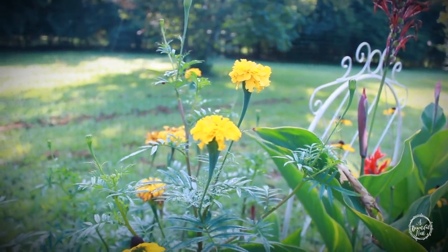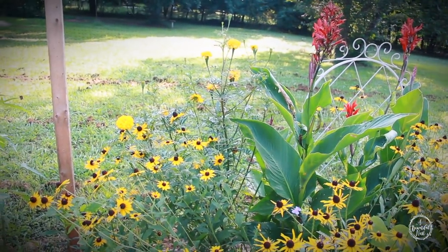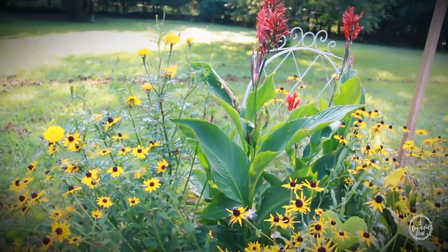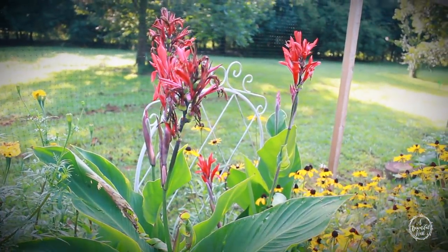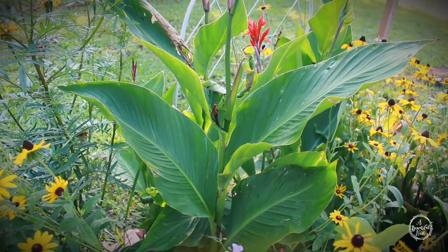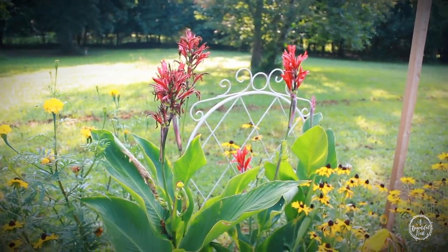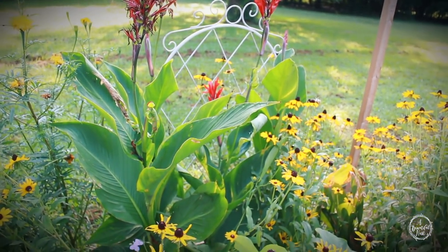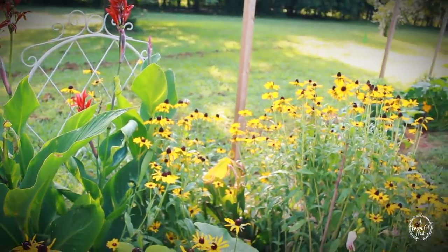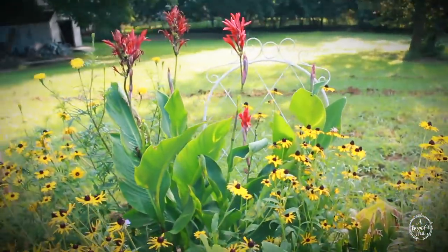And no, I did not intentionally plant a yellow one. I just sprinkled some seeds and they happen to be yellow. And here I have my canna lily. And I put those in the bed last season and they were really, really tiny little babies that I found. They popped up in my grass. And look how big they are. Look how tall they've gotten.